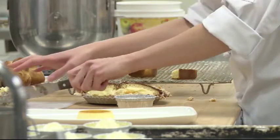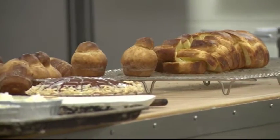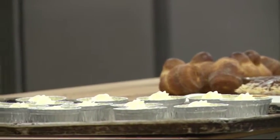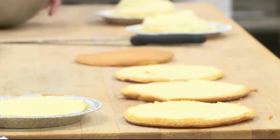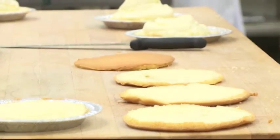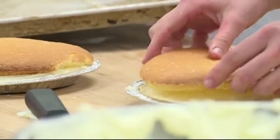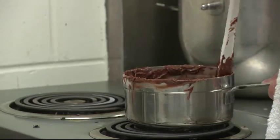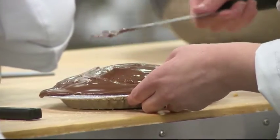We make anything from bread to buns, bagels, pulled apple strudel, cakes, pastries. We made Boston cream pie last week. It's a cake base, and then you cut it in half. You put a custard in it, and then put the top on. Then we melt chocolate fondant and white fondant to flood the top and decorate it with.